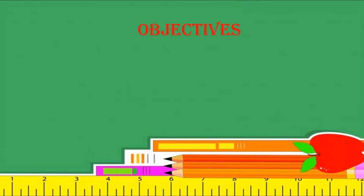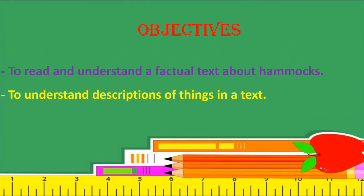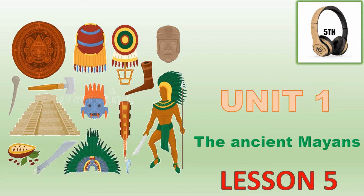Objectives of the lesson. To read and understand a factual text about hammocks. To understand descriptions of things in a text. Today we are going to study Unit 1, the Ancient Mayans, Lesson 5.